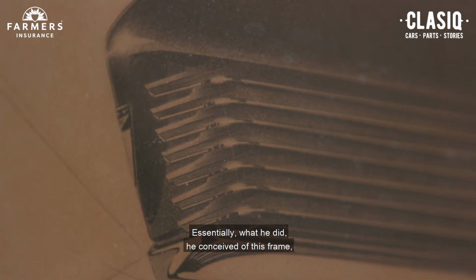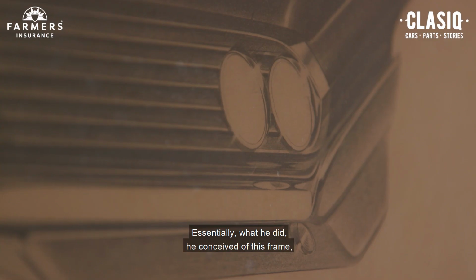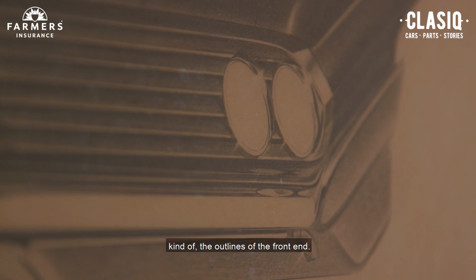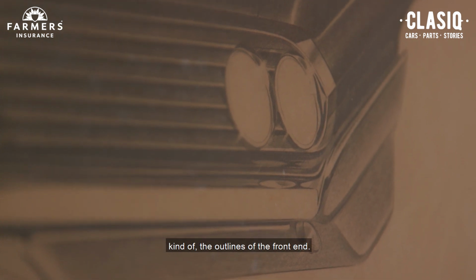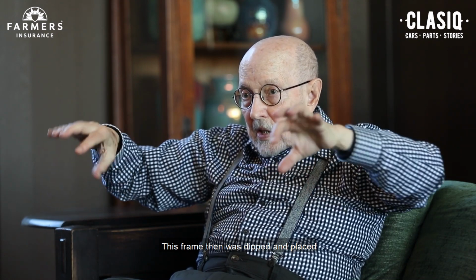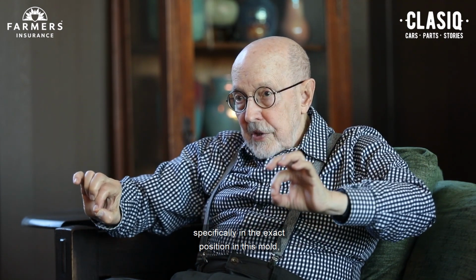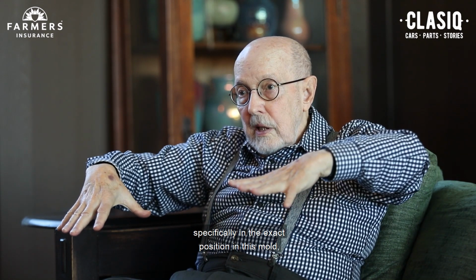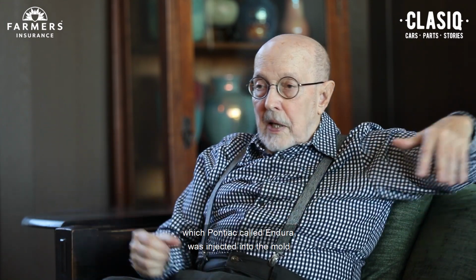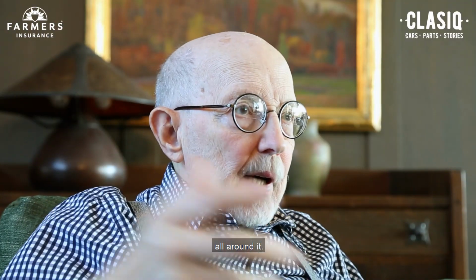Essentially what he did, he conceived of this thin steel framework which would be, in a sense, the outlines of the front end. This frame was then dipped and placed in an exact position in this mold. And then this plastic material, which Pontiac called Endura, was injected into the mold all around it.